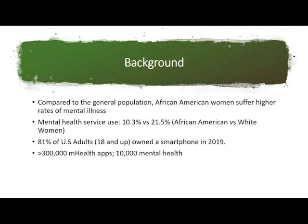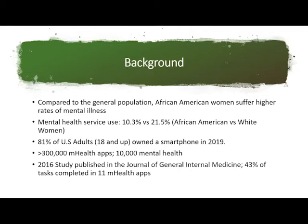And currently on the App Store, we have more than 300,000 mobile health apps, and about 10,000 of them are mental health related. So it's important for apps to be tested effectively before being posted on the App Store, because we see a lot of times these apps are being posted without any user experience or user testing embedded into them. So a 2016 study showed that of about 11 apps that were studied, only 43% of the tasks were able to be completed by users.